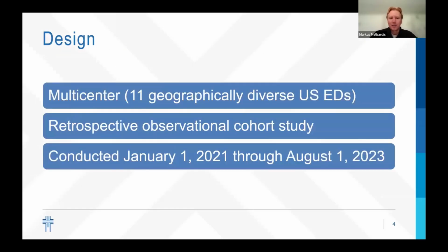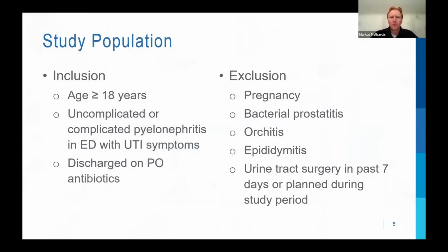This study design was a multi-center, so they looked at 10 geographically diverse emergency departments in the U.S. This was a retrospective observational cohort study, and they enrolled patients from January of 2021 through August of 2023. For inclusion criteria, patients had to be 18 years or older and diagnosed with either uncomplicated or complicated pyelonephritis and discharged from the emergency department on oral antibiotics. Exclusion criteria included pregnancy, bacterial prostatitis, other bacterial infections, if they had a urinary tract surgery in the past 7 days, and also if patients had multiple ED visits during the same study period, only the first visit was included in the study.